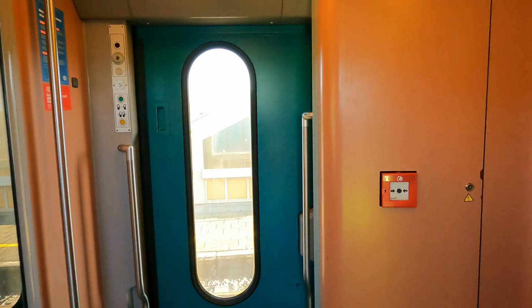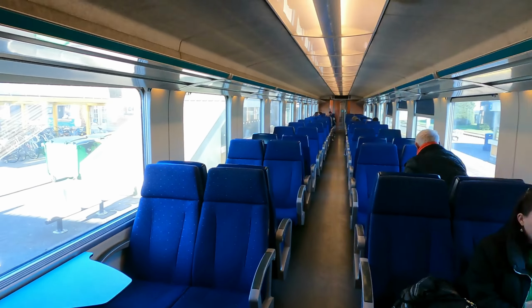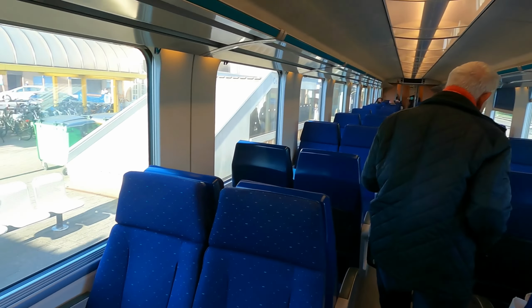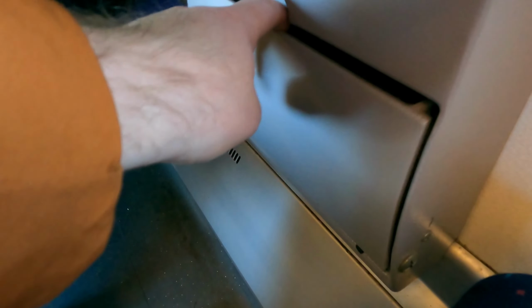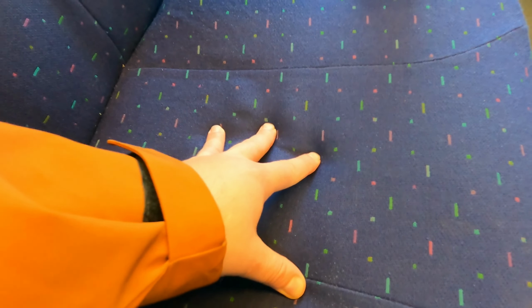So let's get on board this class 96 and have a wee look around. They may not win any awards externally for their looks, but inside I think this looks very smart. Clean, I like the 2-2 seating layout, spacious, you've got a big table there and a bin under the table. So all in all, just what you need. So far so good. And the seat was excellent, plenty of padding, very comfy indeed.